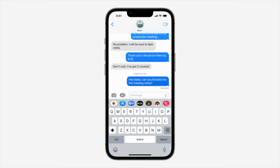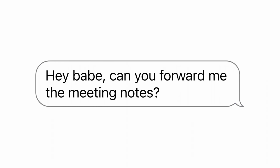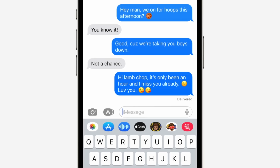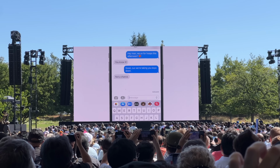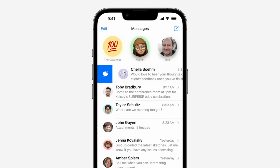Probably the one feature in iOS that's got the most hype from this announcement is that in iMessage, you can now either undo sending or edit a text. And you basically have 15 minutes after you've sent it to make a little change or delete it entirely. The recipient is notified of what you've done, so you can't sneak anything by them. But for people like me that make a lot of typos, this is fantastic, and now we just want to see Twitter do it.